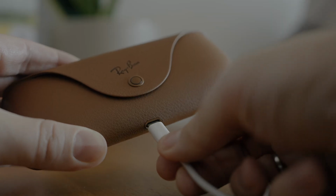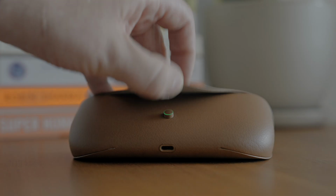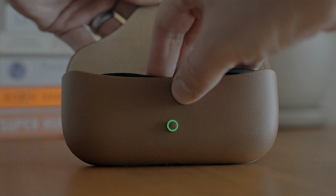And number two is the charging case, because Meta claims that this one has an additional 32 hours of charge for your glasses. And because it charges your glasses wirelessly, I would highly recommend that you take it with you whenever you're out and about for at least, you know, like a full day, because then your glasses will most definitely never run out of charge.